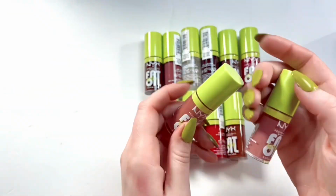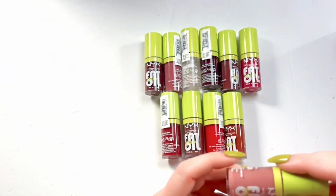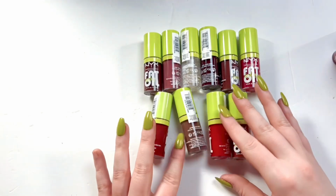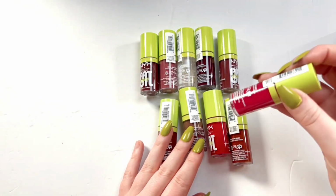This is in the shade Splash of Cream. Chillin' Like a Villain looks very pretty. I think I want to keep that as well. I think I want to keep, what is this? That looks pretty.